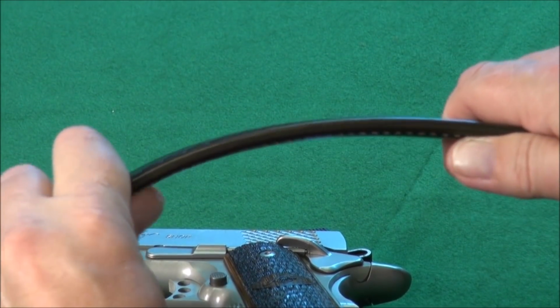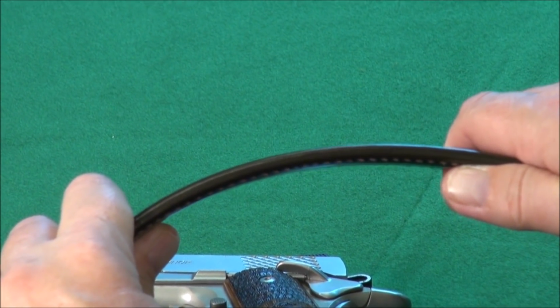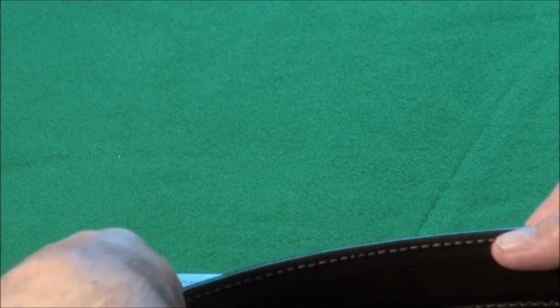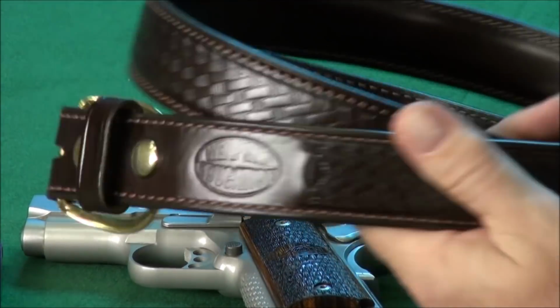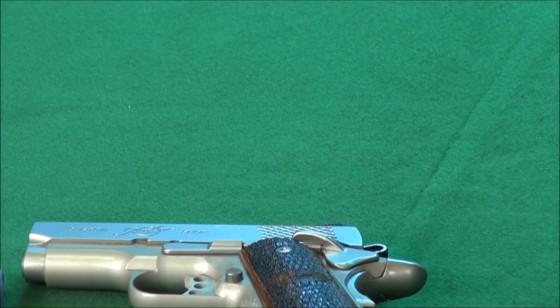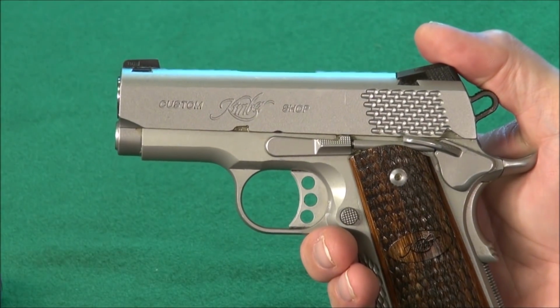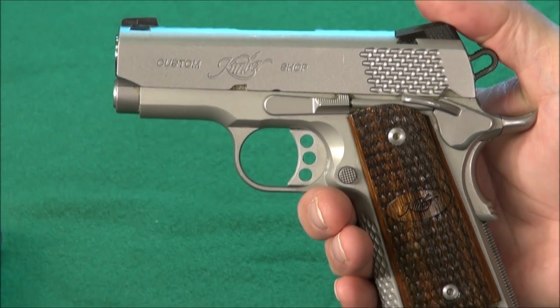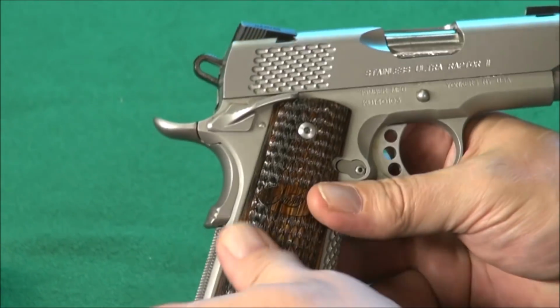So in 10 years from now, your belt is still the same. You don't want it to wobble on your waist. You don't want your gun to go out like that, like a cheesy belt. So this is the true gun belt. That's a true shoulder holster, the best made in America. And to me, this is all about the Kimber of this video. Let me know what you think of this 3-inch.